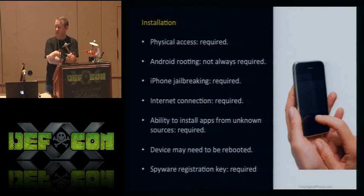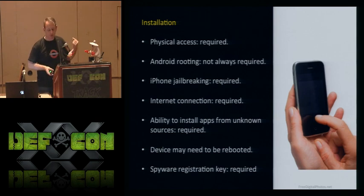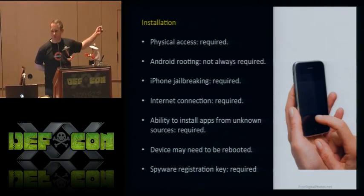It was always necessary to have an internet connection because that's how the data was going to be transferred. On Android phones, you had to flip the switch to say, hey, allow apps to be installed from unknown sources. And in some cases, and this killed me, you had to reboot the phone after you installed the spyware. Well, that's not real stealthy, especially if you don't know the password for that particular phone. And then lastly, you need the software registration key. That's a whole lot of information.